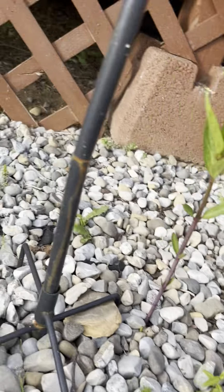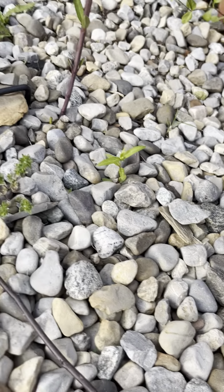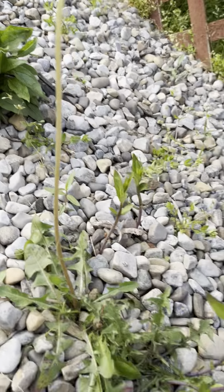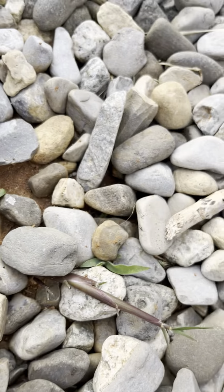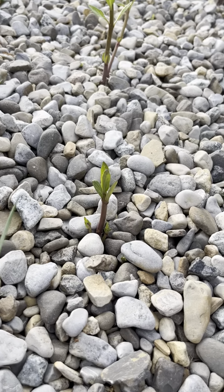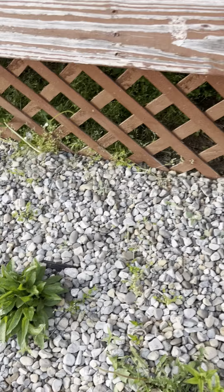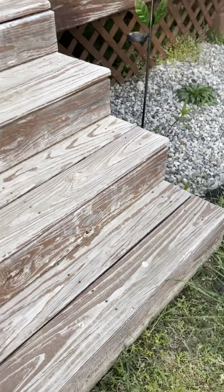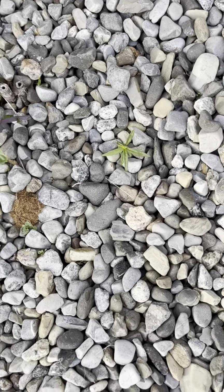Oh, everything is looking so good. We got a new milkweed right here. That's nice. And then I think there might be another new one. Oh, there's a new one right there. Got a baby. And then we got that milkweed. That one's not new. We got a couple new ones over there. That's awesome. And then we got my pinwheel, which has a rainbow light at night. Super cool. This milkweed is coming up with a new baby friend.